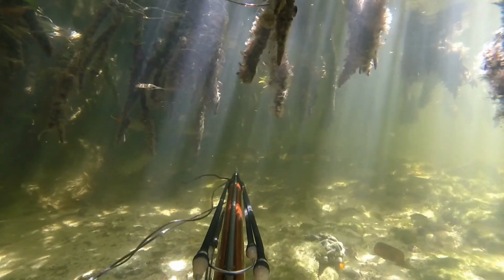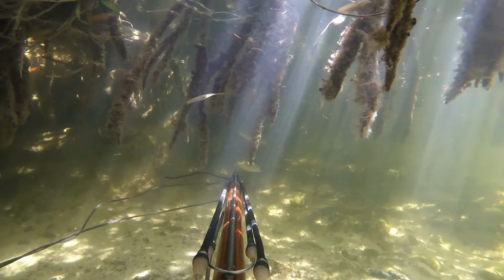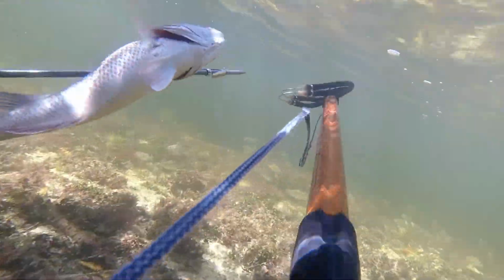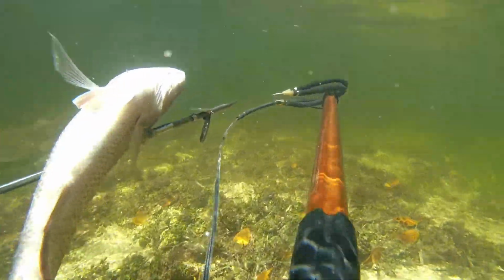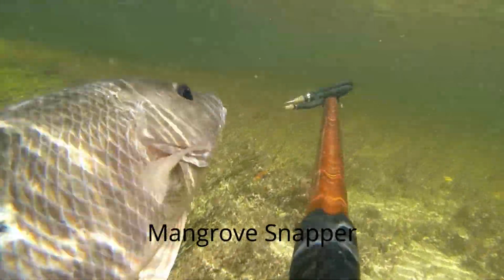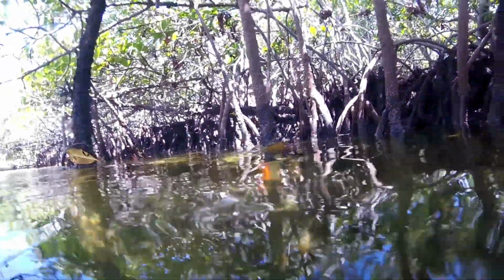There was some real big snapper up in here that came around. I don't think I was able to shoot the biggest one, but I still shot a pretty good one. Unfortunately, I missed this nice snapper that swam by me too quick to turn, but I did find a couple others.